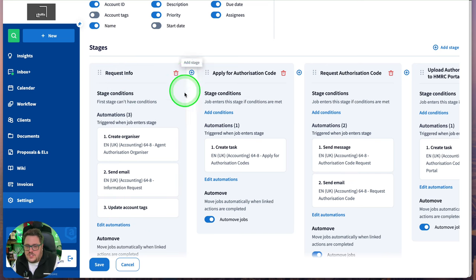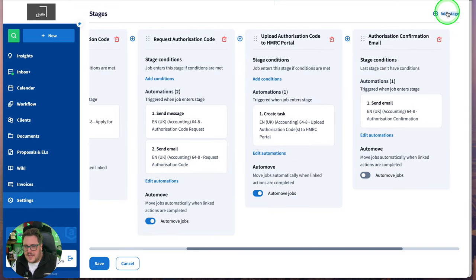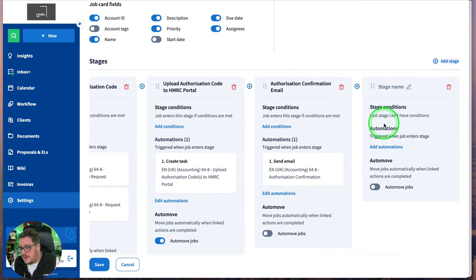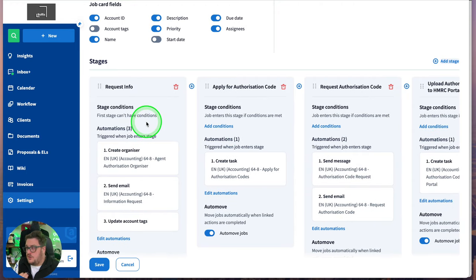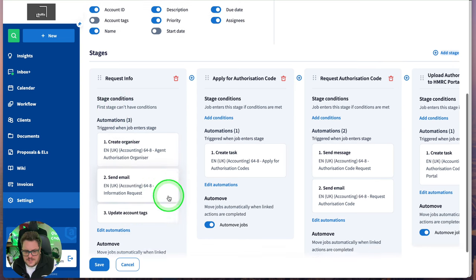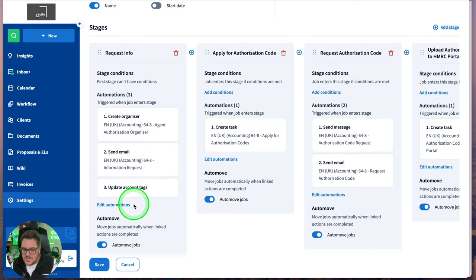So you get to choose what these stages are, and you can add new stages in at any point by using this add stage button just here. And then you can start adding stages. But ultimately, you're saying, what do you want to happen during the stage? And in the first one, there aren't any conditions, but you can say, let's create an organizer, send an email, let's update the account tax, let's put some automation into it.